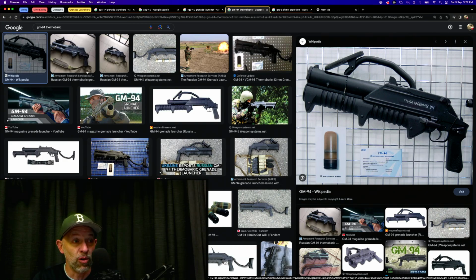It can also fire a thermobaric round, the VGM 93.100 round, with a minimum safe distance of only 10 meters. So you don't want to be within 10 meters of that thermobaric round going off. Any closer than that, you're toast, I imagine.